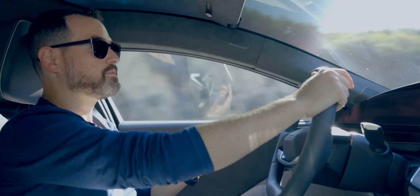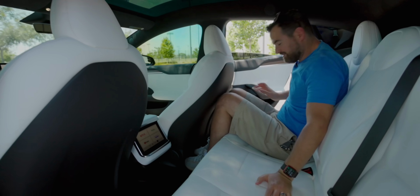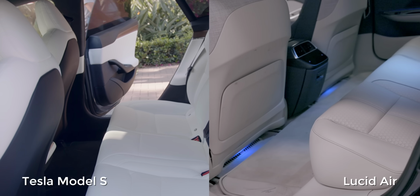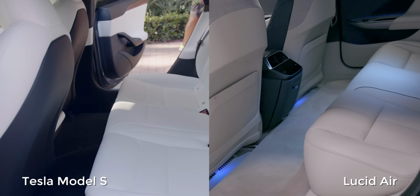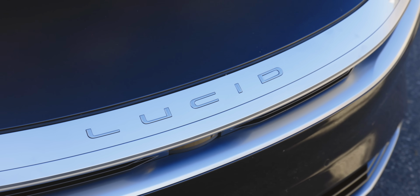And then the other reason, it's hard to fit 3 kids with car seats in the back of a Model S. 3 adults maybe, but with car seats it is really tight. And the legroom in the back of a Model S is not as big as you would expect. So that brought me to Lucid.